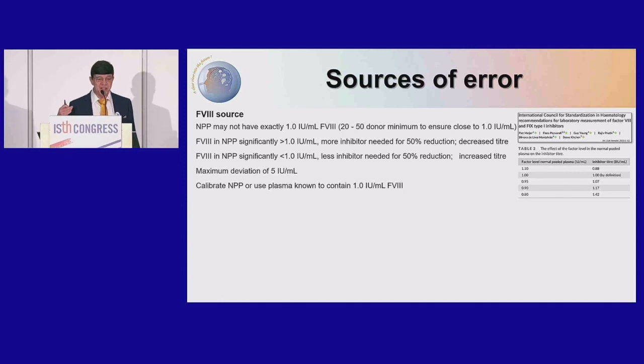The further away your normal plasma is, whether it's too high or too low from 100%, it can make a significant difference to your Bethesda titre, because if the factor VIII is too high, the antibody has got to work even harder to come down to 50%, and you're going to get a falsely reduced titre, and of course vice versa if the factor VIII is too low. And the guideline allows a maximum deviation of plus or minus 5 international units.